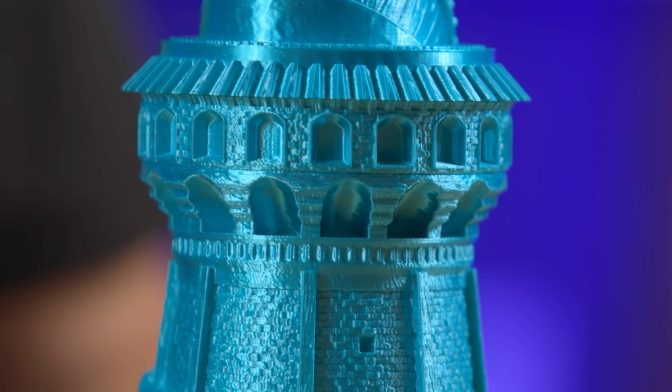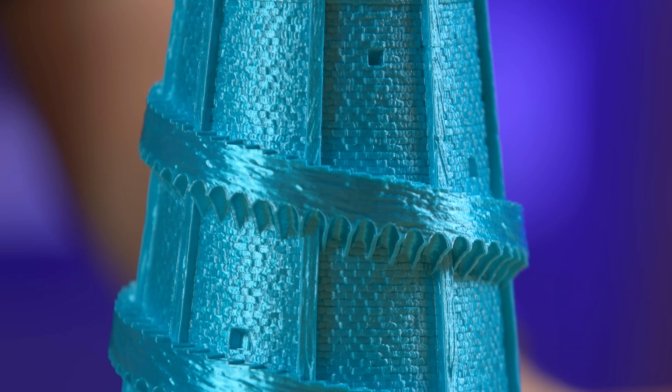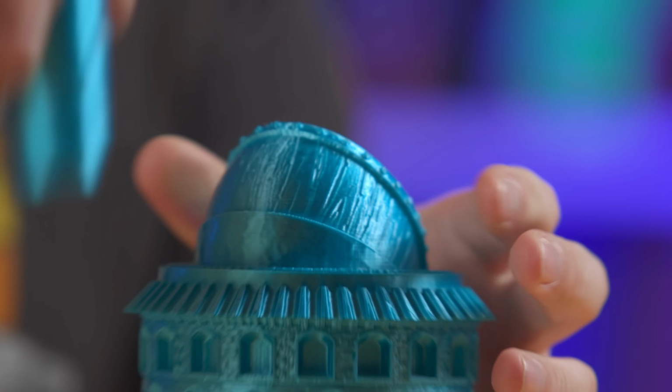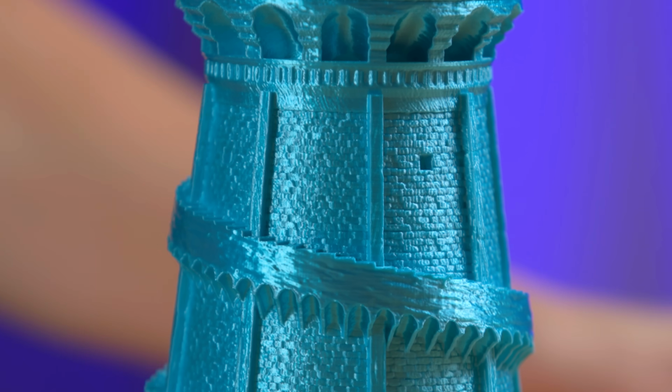This is gorgeous. This is a dice tower, the Observatory from Mythic, a free model. You just have to sign up for the mailing list, which at the time of recording, I got 2 emails about. One of them was an update to this model. Oh, what's this? It comes apart. This is incredibly well designed.